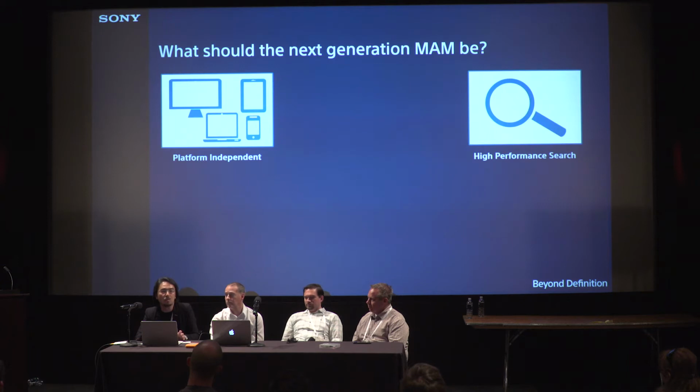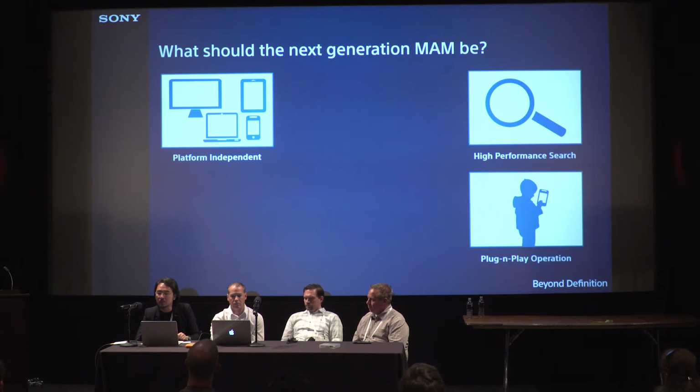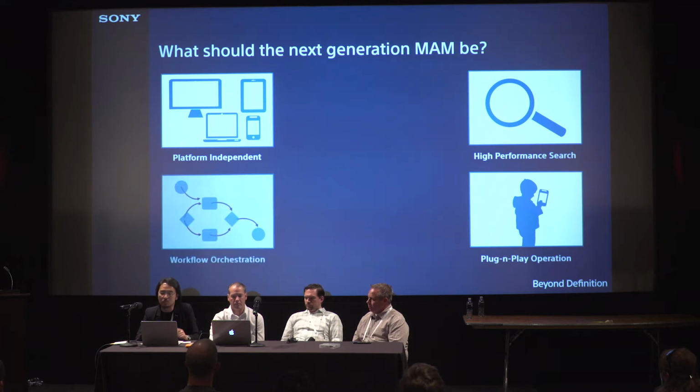You type in the keyword, you should be able to find it, all right? And if you're thinking, you find the content, you run some workflow, why do you need training, right? So plug and play operation. That's another important point. And the last but not least is workflow orchestration. Because our concept of Navigator X is as simple as 2 steps.